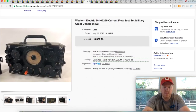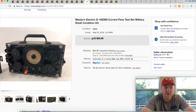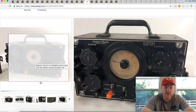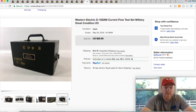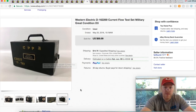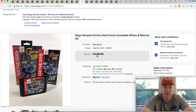This is really cool. This was like a flow test military thing. I didn't know what it was. It just was cool. It had all kinds of cool knobs and everything. Just an awesome look to it. Here's the front. Like, it had the case and everything. Kind of looks like an ammo case. This shipped via the global shipping program, and I took a best offer of $50. $50 plus shipping on this one. Really weren't a lot of comps on that to really help guide me.